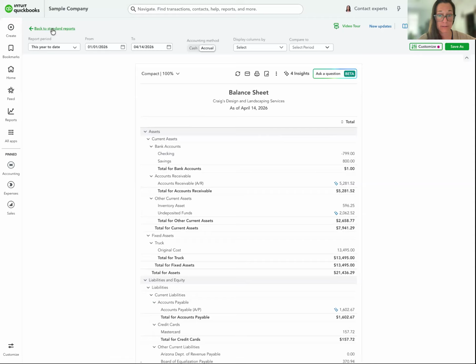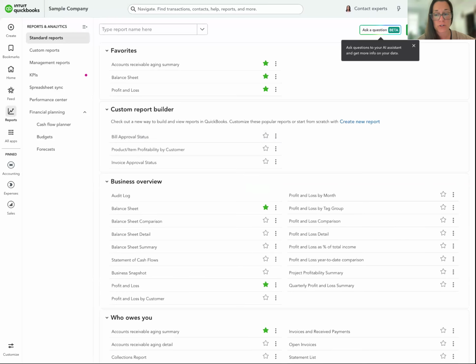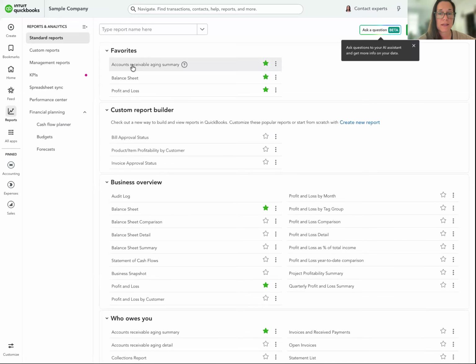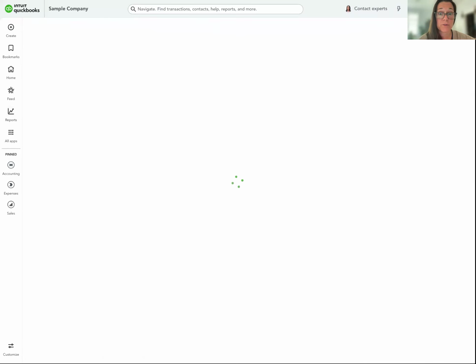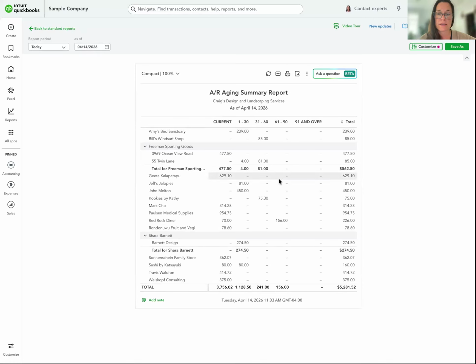That's the basics, okay? You might, though, need a different report for certain reasons, right? For him, he has a lot of receivables, so I would want to be keeping track of this. This is the accounts receivable aging summary, so I can see how long invoices have been overdue, right? So I might need to call Red Rock Diner, Cookies by Kathy, Bill's Windsurf Shop to see what's going on.